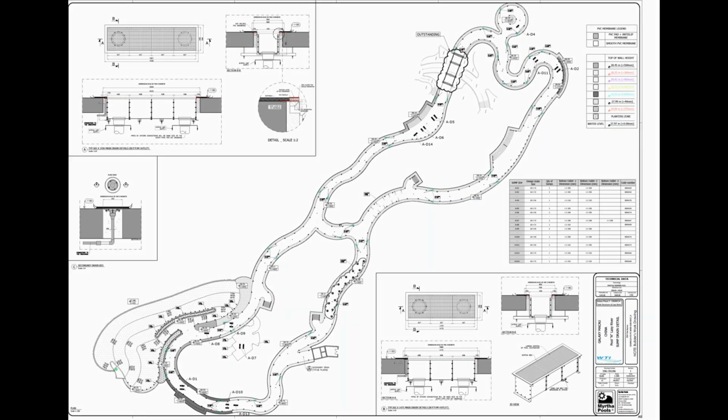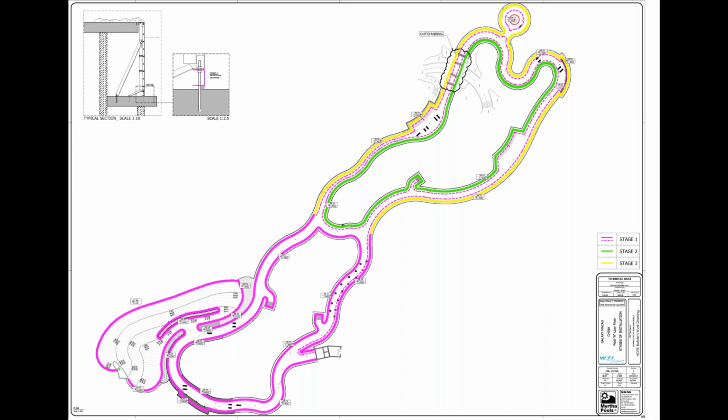This is the installation plan. Because this river is very long, we actually shipped the parts in 3 shipments. So we started on the purple, and then we go into the green area second, and the yellow area third.